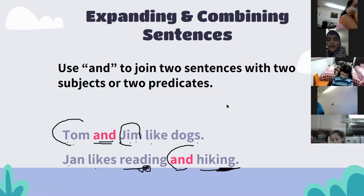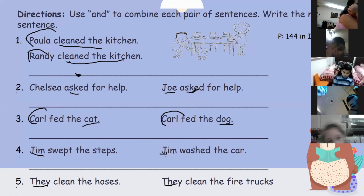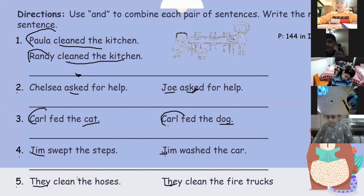I have one. Yes. I love to eat sandwich and play football. Bravo, I like to eat sandwich and play football. Yalla, Ali, Hassan. Miss, I like to play PlayStation and football. Excellent. This is how we join two predicates.